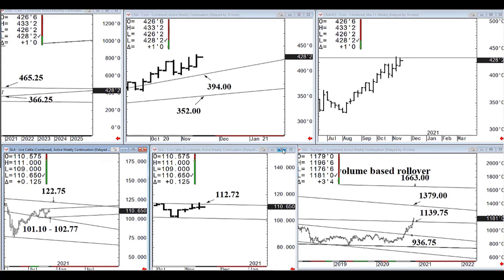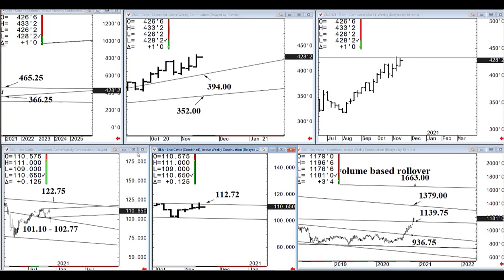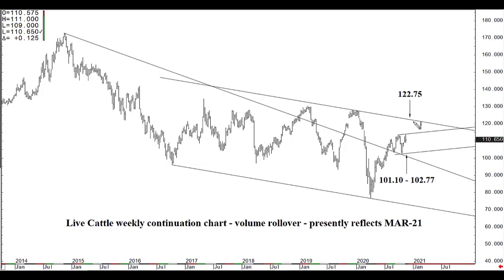But if we close the week Friday clearly above 112.72, I think we're a matter of 3 to 5 weeks away from testing this 122.75 formation. And this is a ceiling of long-term resistance that can contain buying into spring, summer of next year. I will say this, that if we settle above it, my next objective is the upper 130s, low 140s, where we find an equally significant long-term resistance area. But I'm way ahead of myself there.